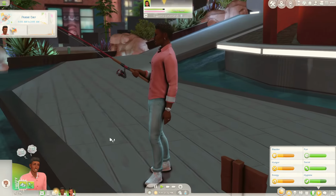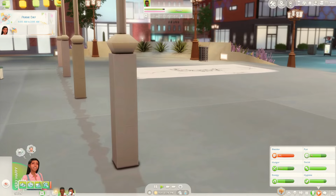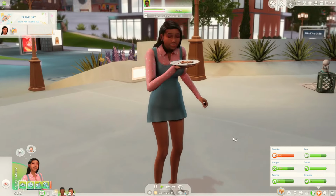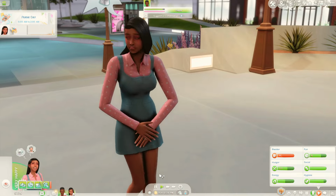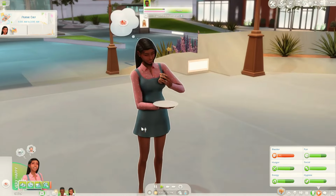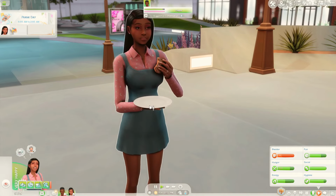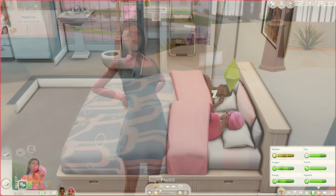Look at this man. Look at Barbie eating a waffle. Barbie stayed with a plate, baby. She stayed with a plate. Okay, and she has to use the restroom. Okay, we're gonna let her eat first. Okay, you finish? Okay, time to go.